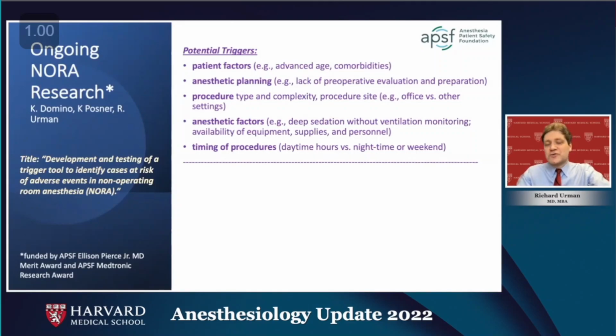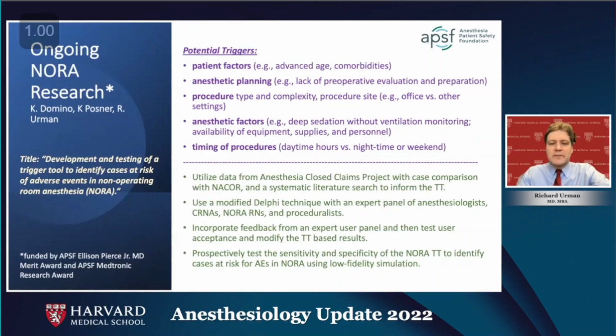So we have identified at least a framework. This is an ongoing study with potential triggers, and no surprise, right? Patient factors: advanced age, comorbidity. Certainly, I showed you this SCOPE algorithm that was designed by gastroenterologists, intended to predict something similar to that, based on specific patient demographic characteristics. Anesthetic planning, right? If the patient doesn't have a preoperative evaluation or preparation, should we pay more attention to this? Procedure type and complexity, as well as procedure site. Is it an office-based setting, a surgery center, a hospital-based setting, for example? Anesthetic factors: deep sedation, availability of equipment, supplies, personnel, things like that you can identify prospectively. And timing of the procedure, right? Most of the elective cases get done during the day. Some get done later in the day. And it is an important factor. We identified that in some of the closed claims cases, for example, as an issue.